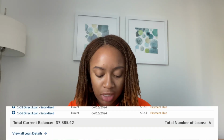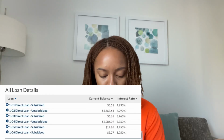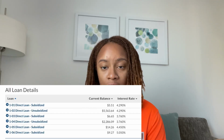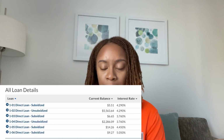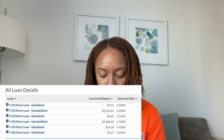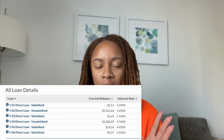The current balance that I owe over the 6 loans is $7,885.42. For a loan breakdown, my loan number 2 has a balance of $5,563.64. And then the next loan that I'm working on currently is loan number 4, and it has a balance of $2,286.09.